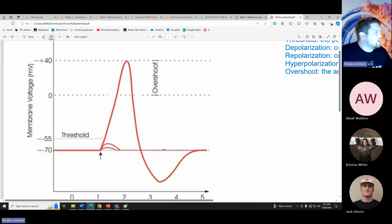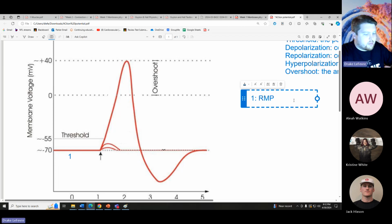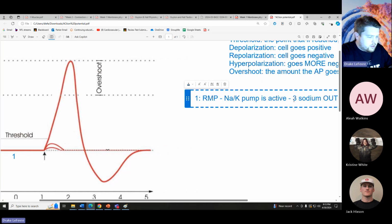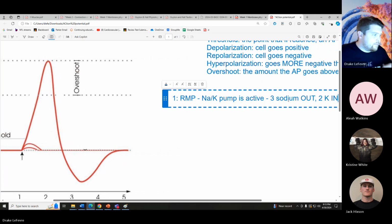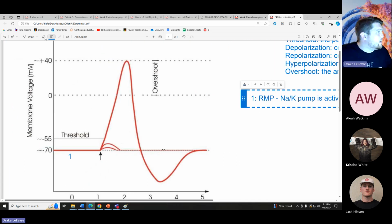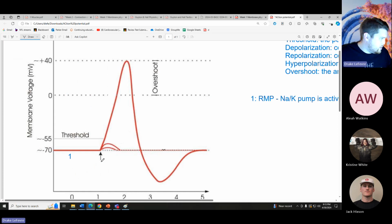So we're going to start at point one, right there. Point one, resting membrane potential. What's occurring there? The sodium potassium pump is active, 3 sodium out, 2 potassium in. Then we get a stimulus. Get rid of this arrow. We're going to have number 2.